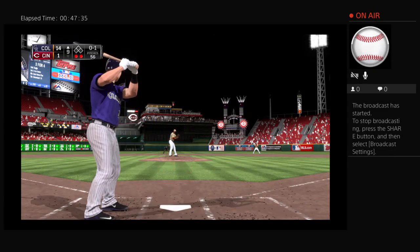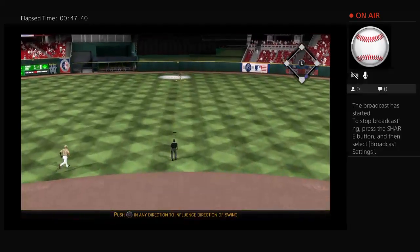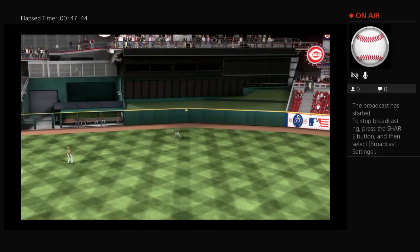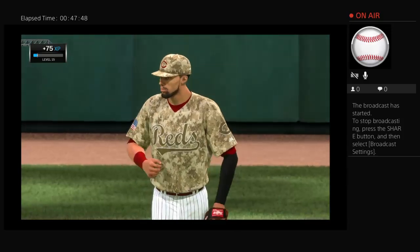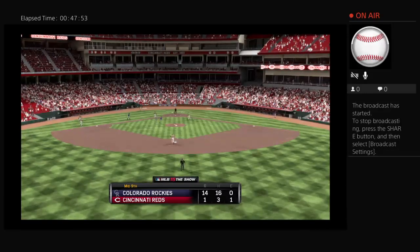Now here's the pitch. And he puts a pretty good jolt into this one, high and deep to center. Hamilton is there, and it's a very quick inning as the side is retired. 3 up, 3 down for Colorado. But not to fear as they hold a commanding lead.